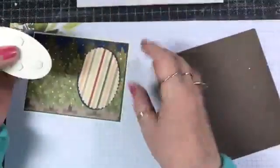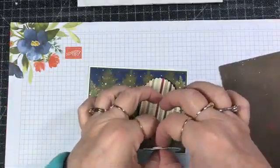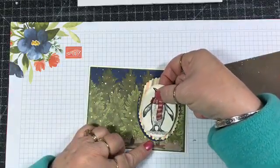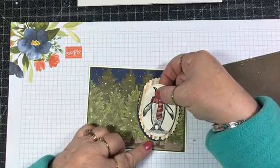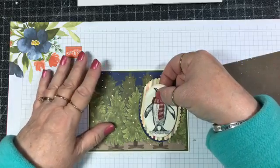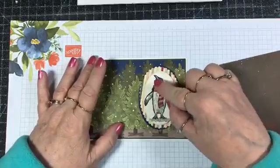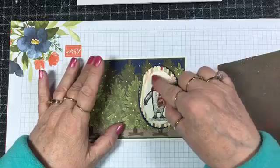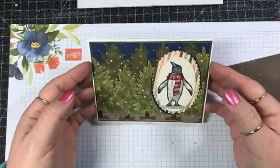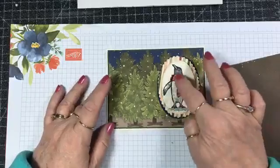Okay. Let me put the card straight on this grid paper so I can see if I'm getting him kind of straight. There we go. So cute. Love that little penguin. And he's looking up at the snow falling, and he's thankful to have that warm scarf wrapped around his neck.